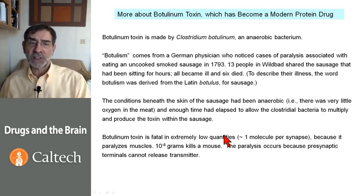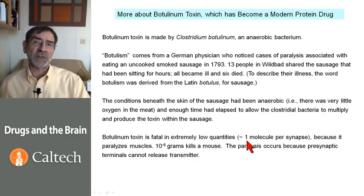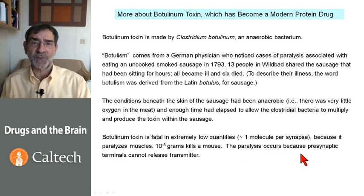Botulinum toxin is extremely dangerous. It is fatal in quantities of as little as 1 molecule per synapse when it's taken into the entire body, because it paralyzes muscles, because the presynaptic terminals cannot release transmitter.